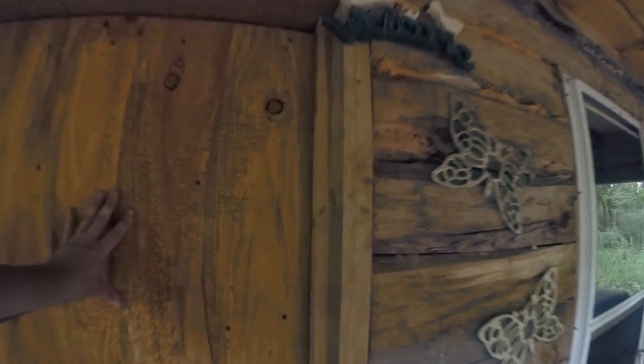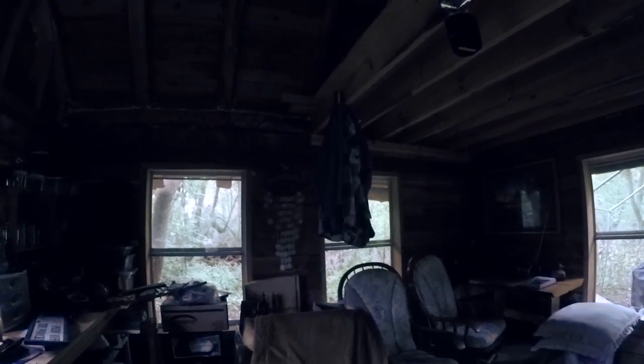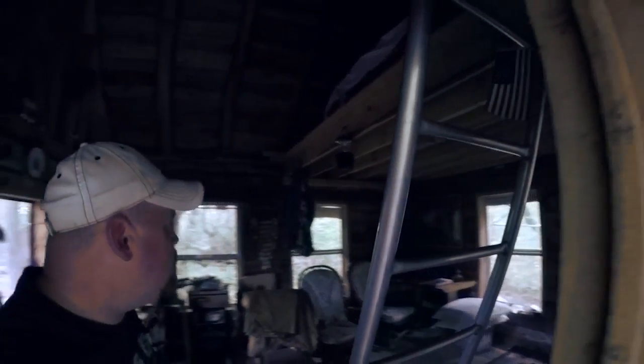It's going to be dark, so you're not going to be able to see much, but I just want to give you a quick glimpse inside this cabin. He's got a wood stove that's going to be going in right here, and there's a loft up top, and the smell is just amazing.